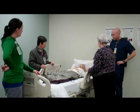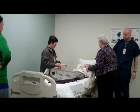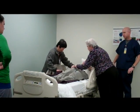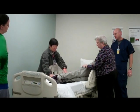What else do you have? So why don't we roll her and get her off of there, and we'll do the breeze sheet here. Make sure and ask her to do the roller. You don't reach across and grab her and roll her. She does as much as she can do for herself.